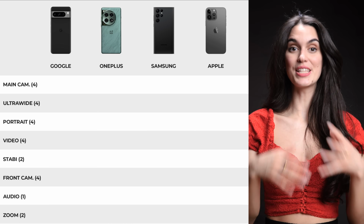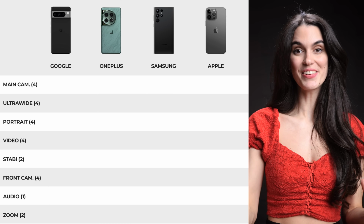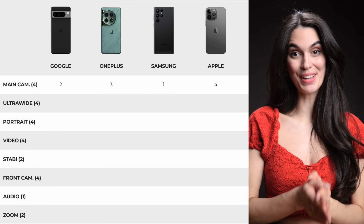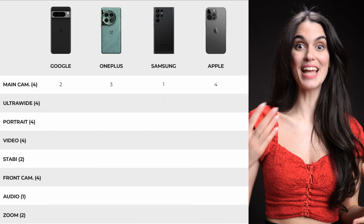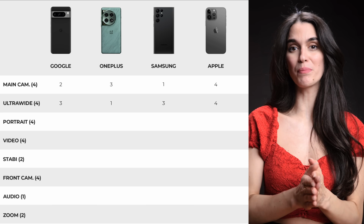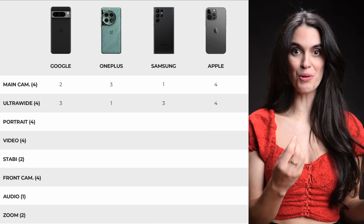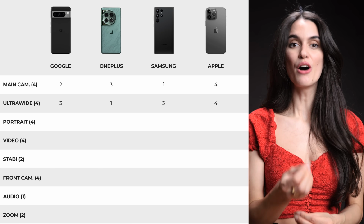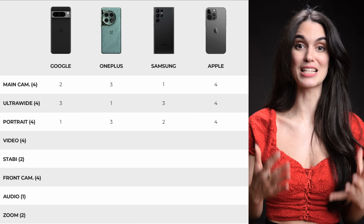For standard photos, the iPhone comes in first place, followed by the OnePlus in second place, the Pixel in third place, and the Galaxy in last place. Next we have ultra-wide photos, where the iPhone takes first place again, followed by a draw between the Pixel and the Galaxy, leaving the OnePlus in last place. In portrait mode, the iPhone takes yet another win, then comes the OnePlus, followed by the Galaxy, and unfortunately the Pixel has ended up in last place.